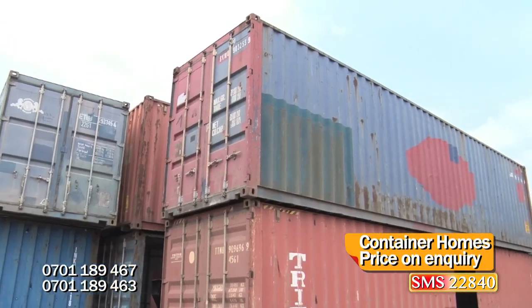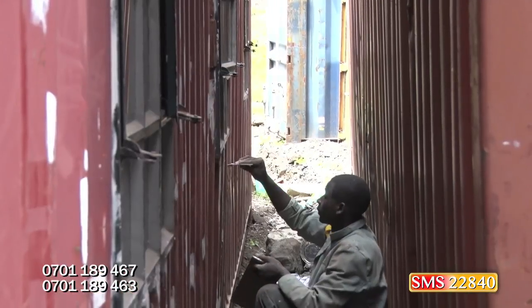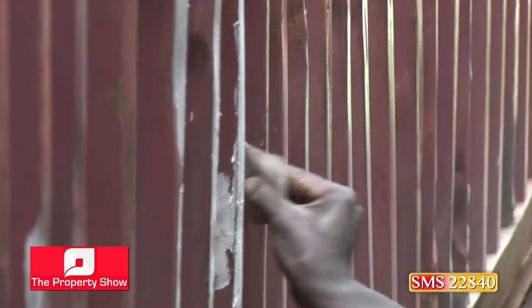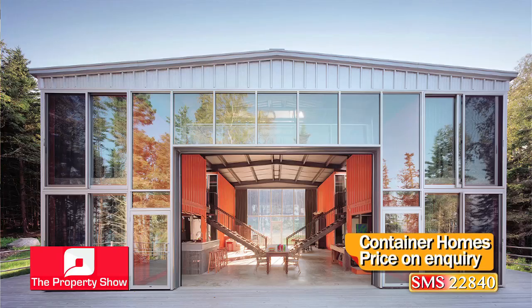As you can see, they have minimal rust and dents. So ideally, when a client comes to choose a container, either for fabrication or to buy it as is, they will come, and among our fleet, we have so many containers in the yard and our different yards. You will choose one that has as little rust as possible or with minimum dents.